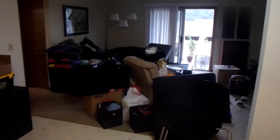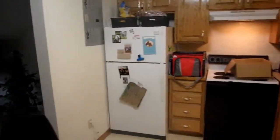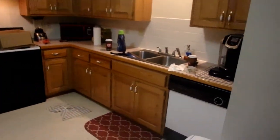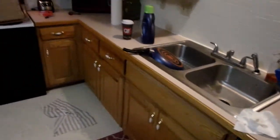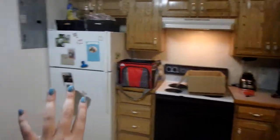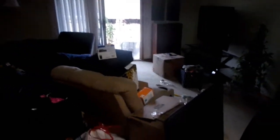This is the current state of our apartment. Definitely making some progress. Maybe you can't tell, but all of the kitchen cabinets are empty. So everything is empty. The bedroom is mostly done. The boys just went to get the U-Haul and we'll be good to go. And now we're moved in, for the most part.